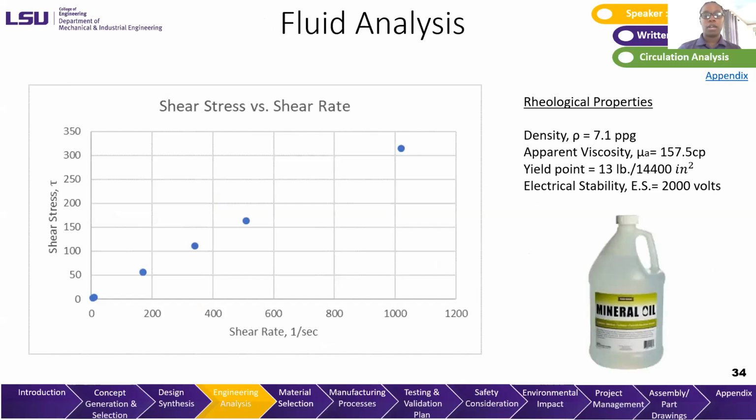For the fluid analysis, we were able to test our mineral oil in the lab at LSU, where we were able to use a viscometer, and that's how we got the apparent viscosity and the yield point. And we were also able to test the density using a mud balance.